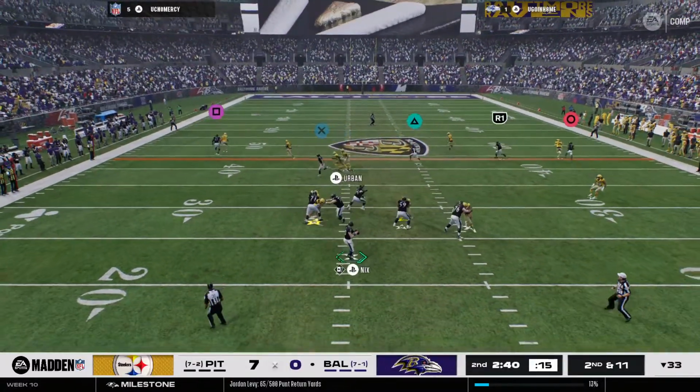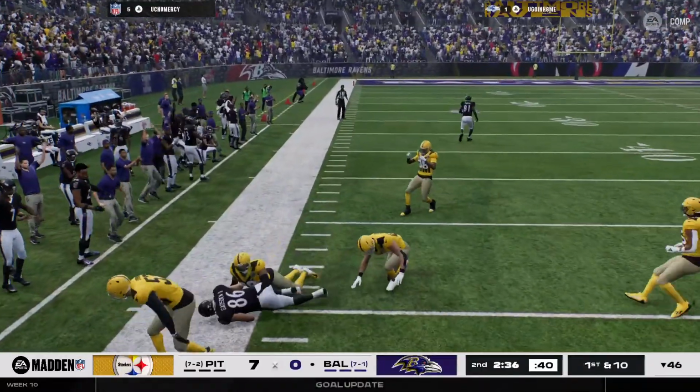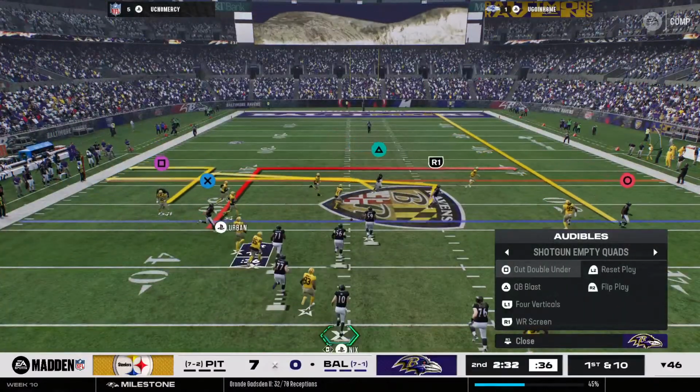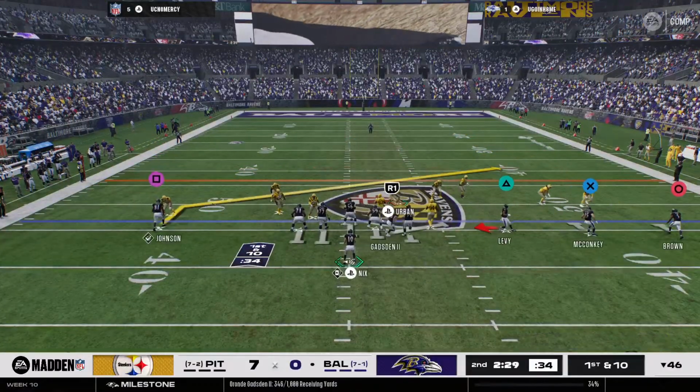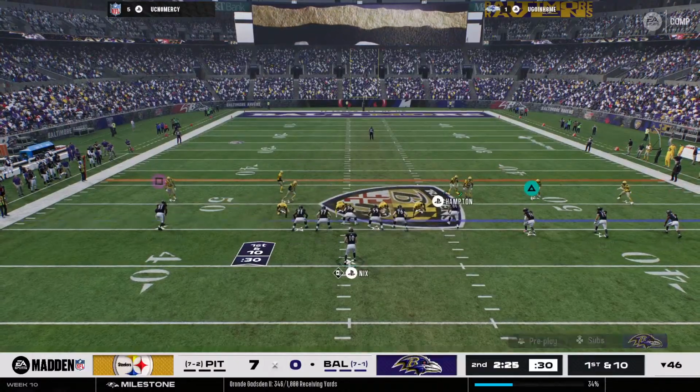Now, a second down throw for Nix. Gets it away quickly, and it's caught. And he's going to be brought down up past the 45. They'll come up here, first and 10. Baltimore, first down. First and 10.